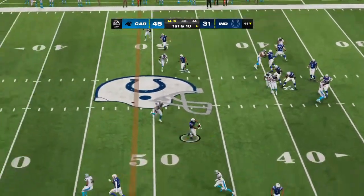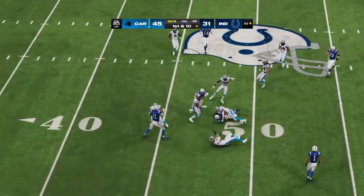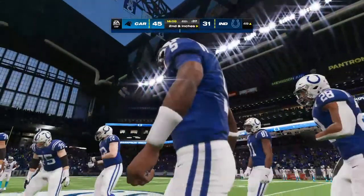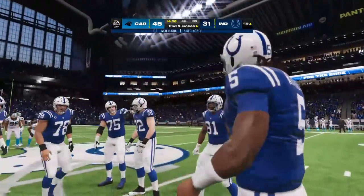There, Richardson back to throw it. Now that's into the hands of Mo Alie-Cox, the tight end. And that's good for a pickup of 10 yards. And they'll be left with a 2nd and about a foot.